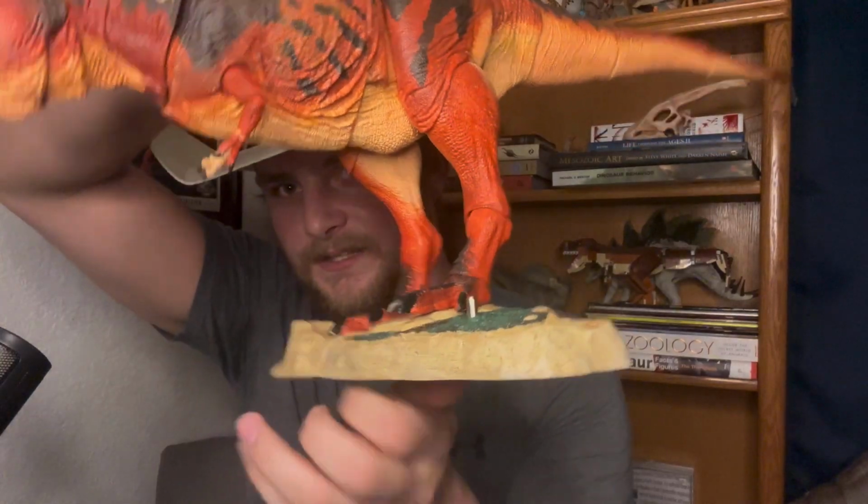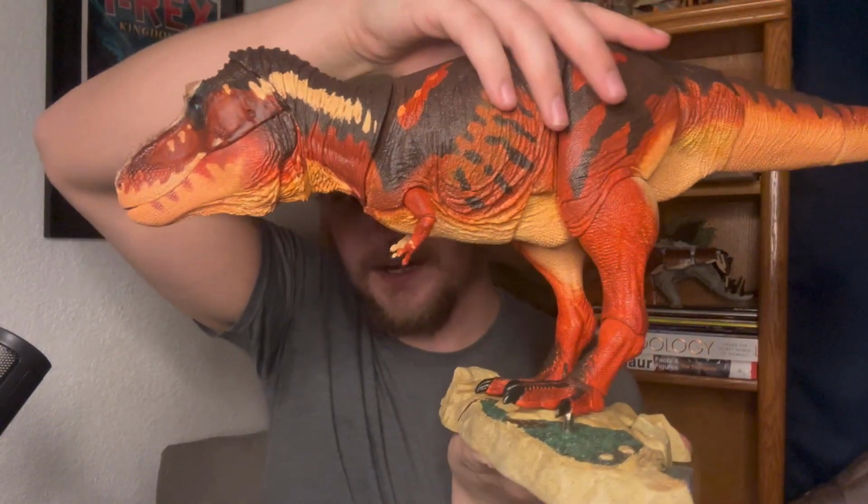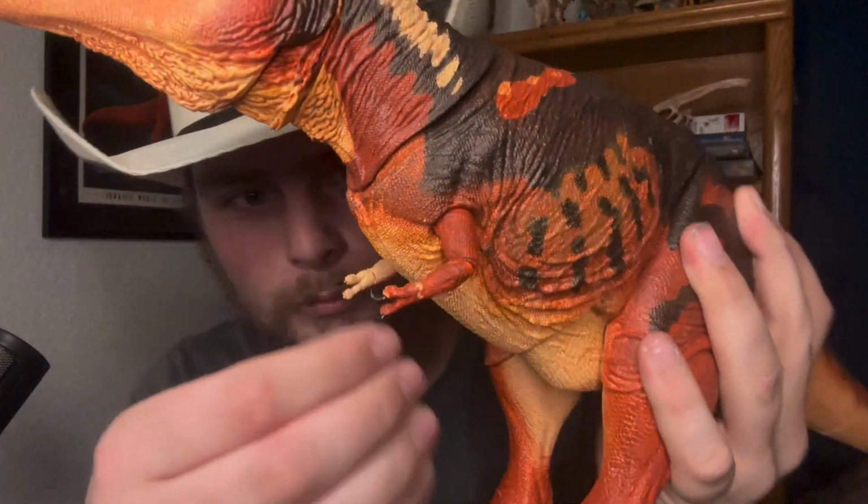And because that second one can bend, you can place it on a rock or something like that. And I think that's the best way to do it. Very sketchy right now. I also completely forgot to mention the arms. The arms, I think, look really good.